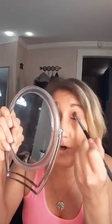Oh yeah, okay, daily routine. I tend to take a little extra time because I like it, but if I'm in a hurry, I can easily do a quick look because you don't have to do every step, or do 3 or 4 shadows. I can do it in probably like 5 to 7 minutes, if I wanted to do everything from primer to concealer all the way on.